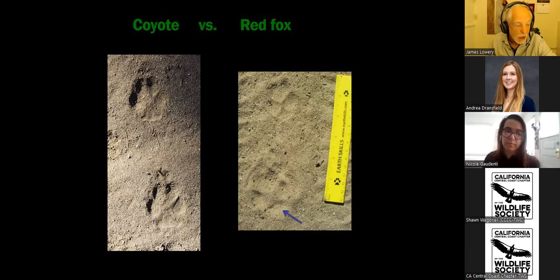So this is common on the Central Coast, actually, in the sand dunes, and on the shore, also in the Central Valley, coyote versus red fox. So the main thing you're looking for, if you can find it, is a characteristic we call a chevron, where the blue arrow is in the right photo. People call it a callus pad, or it's a ridge on the heel pad that registers in the track.